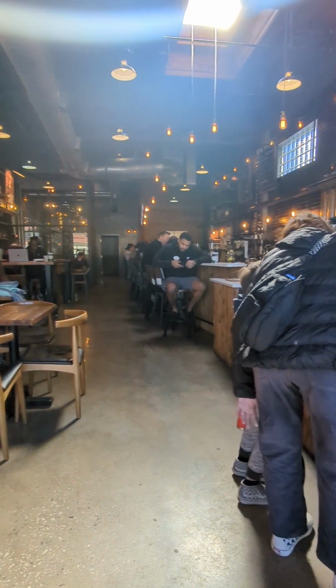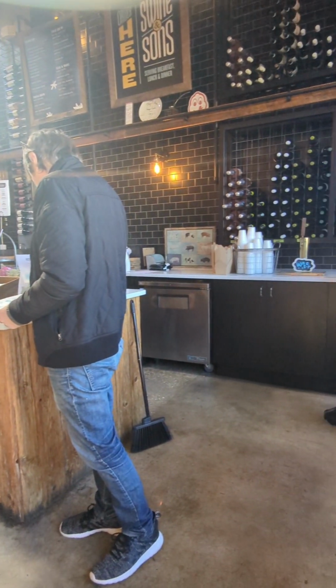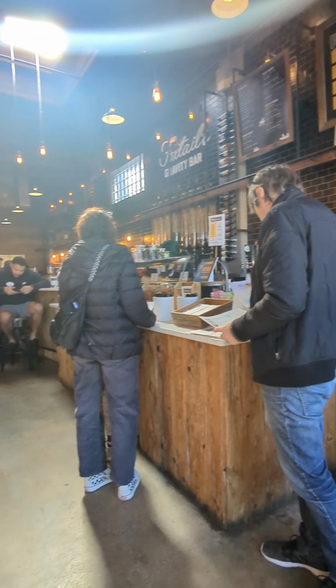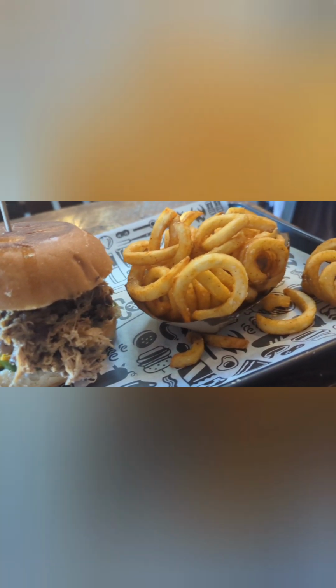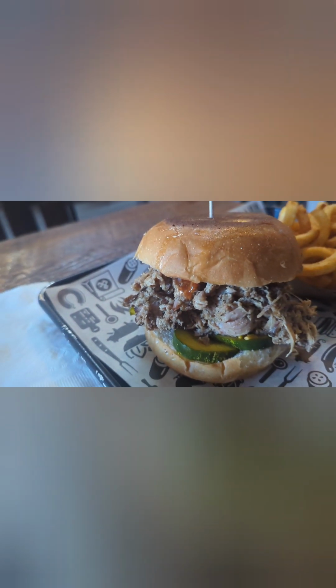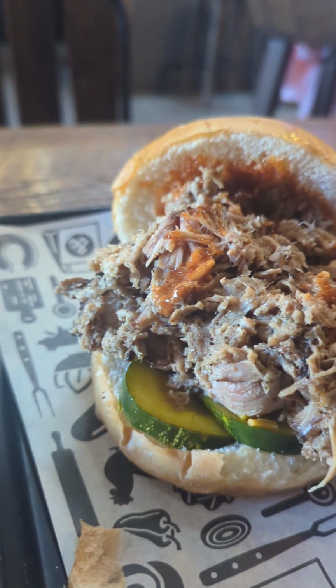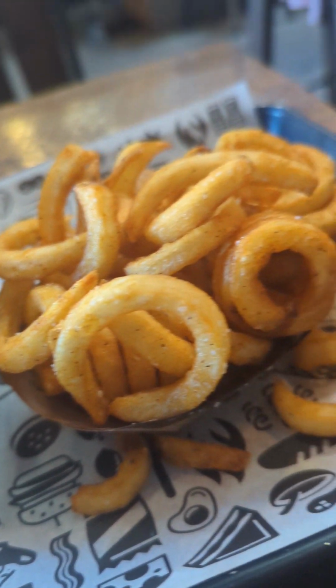And then after that, I popped over to Swine & Sons, which is not in the East End Market, but it's very close by. And it's actually in a Foxtail Coffee location. It has barbecue and coffee. I don't know what more I could have asked for. So I ended up getting the pulled pork sandwich, which had very little sauce on it, but those sweet and sour pickles were amazing. I'm not normally a big pickle guy, but it really pulled that pulled pork together, and the fries were so crispy, I really enjoyed it.